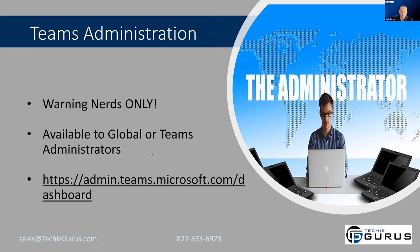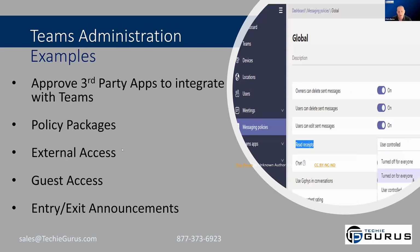All right, this is for nerds only, so I apologize. I have to throw this in here. You can administrate Teams on a global level or with a Teams administrator. What that means is you can lock certain things down. We'll kind of go over that in a minute here.